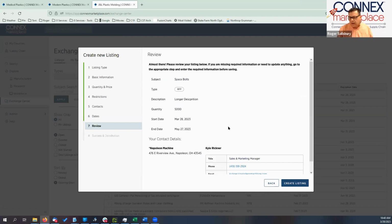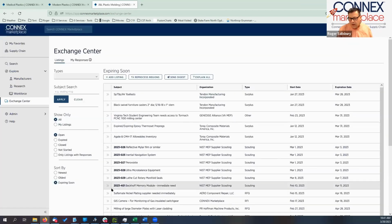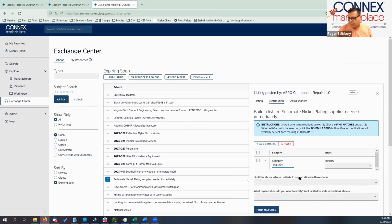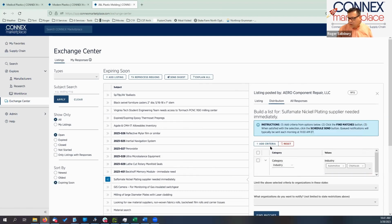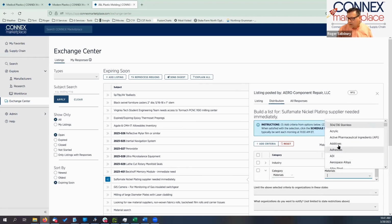When you do that, you will then want to, and I'm going to cancel this because this is a production environment, go in and do a distribution notification and add the criteria that you think would match organizations that would be interested in this listing that you just created. I'll just go through this quickly and somewhat randomly just to show you the power of it. I selected a couple of industries, and that may not make sense for the one I'm showing you here. I might select some materials as well.